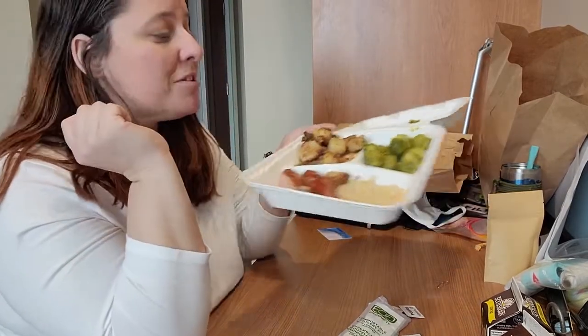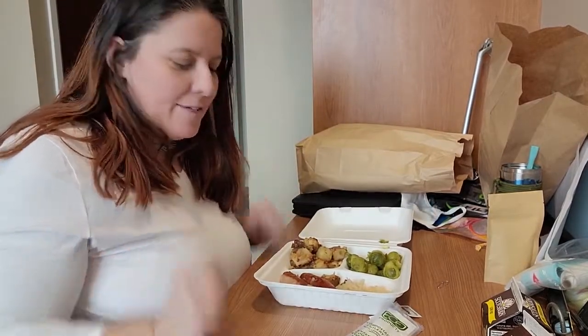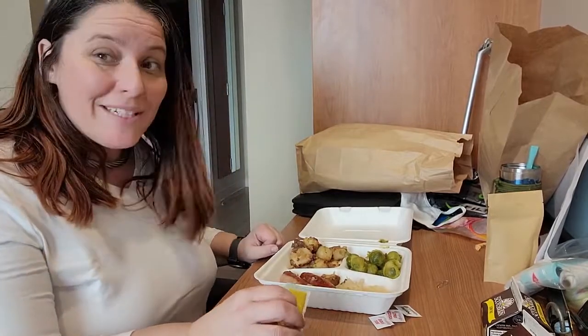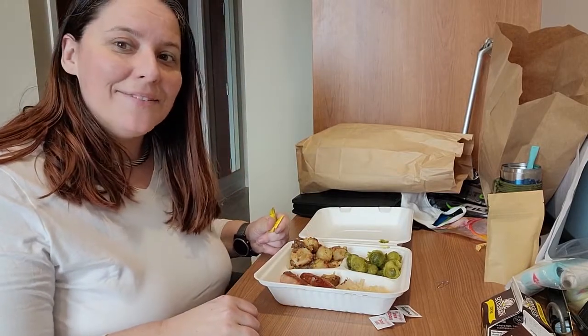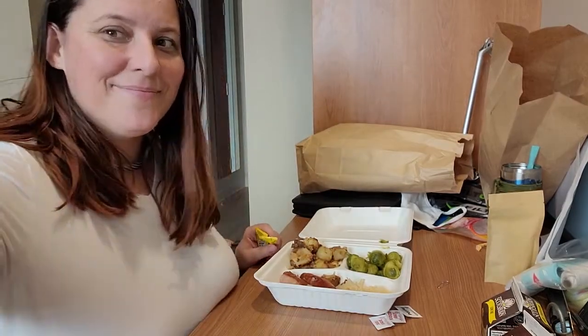I actually don't mind Brussels sprouts, usually when they're cooked with bacon. These ones are not, but that's okay. Like I said, still much better than some other isolation meals I've seen from others, so can't complain. Got some mustard to go on my sausages. Time to eat.